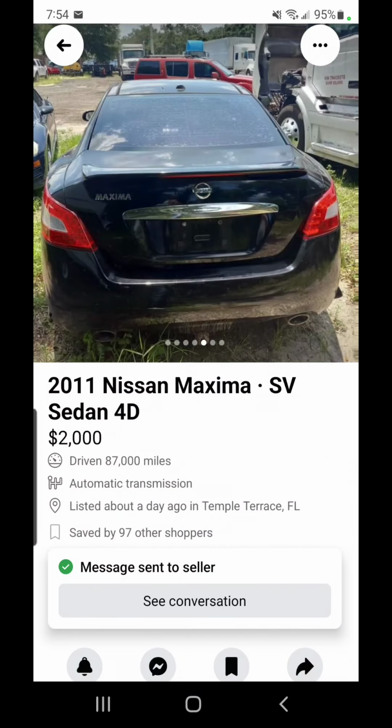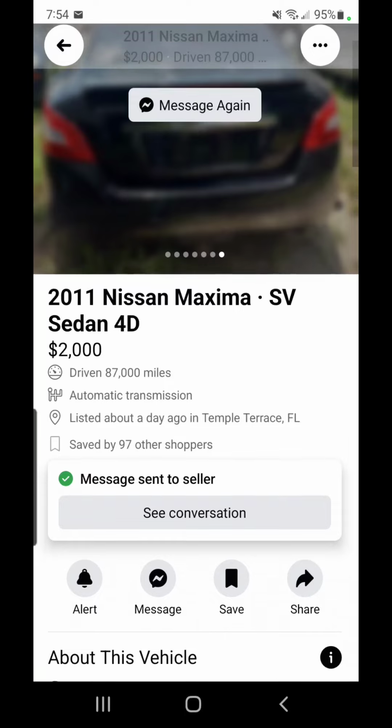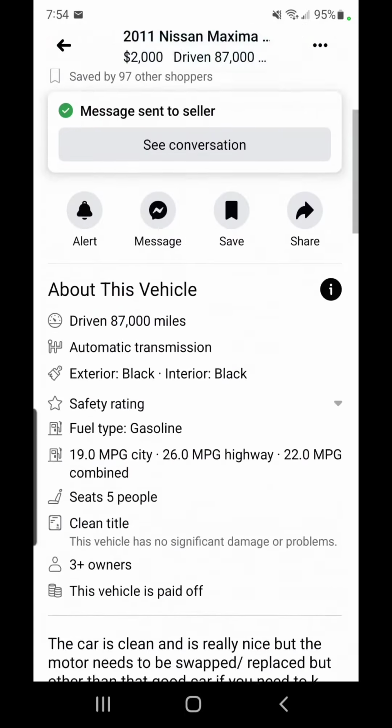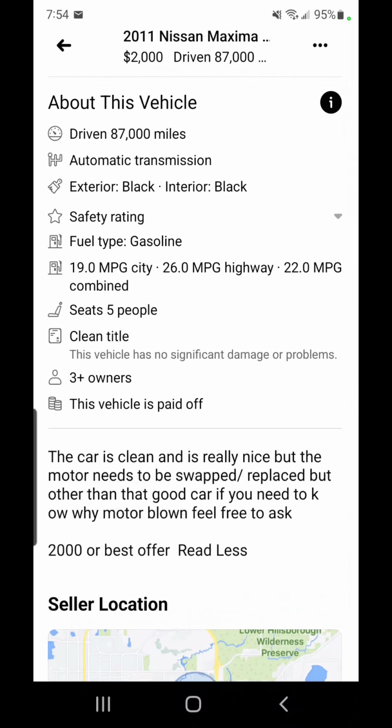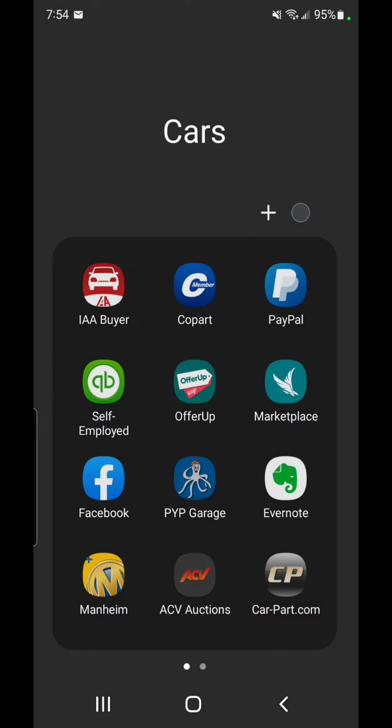I already messaged the buyer to make sure it's got a clean title and the mileage is true. So from the photos that are up, it doesn't look bad. Come down here and the motor needs to be replaced. Not necessarily a big deal. You guys already know how we do it, and I already did this, but I just want to show you guys. And it said $2,000 or best offer.